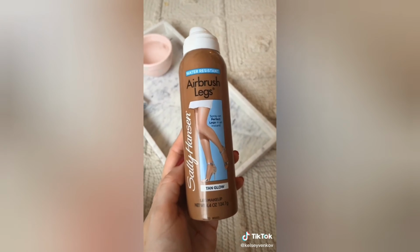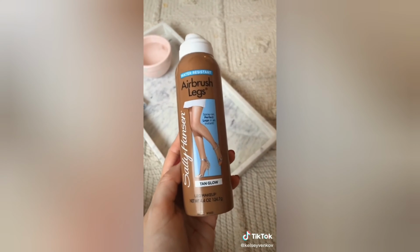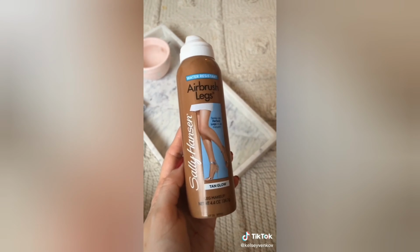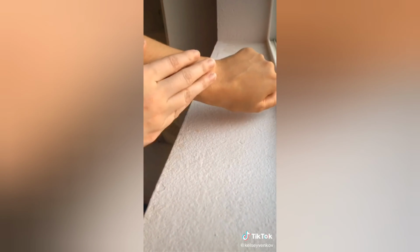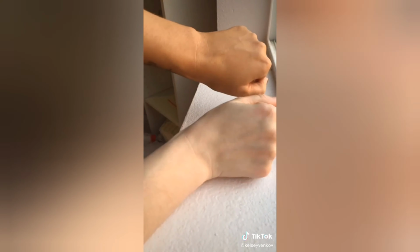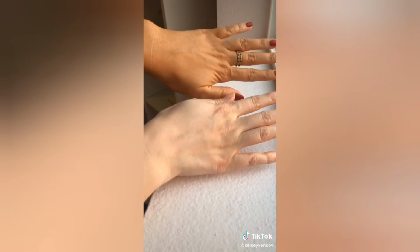If you're in a rush and don't have time to self-tan or spray tan, this stuff is a must. It works wonders and leaves the most natural glowy tan. You just spray this stuff on, blend it in, it rubs in really easily, and this is what it looks like. Here's the before, there you have it.